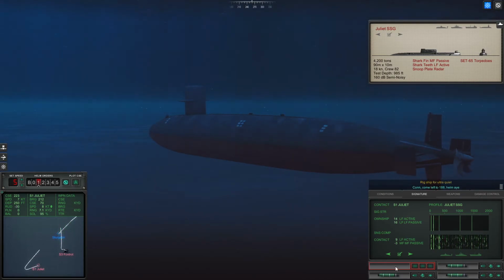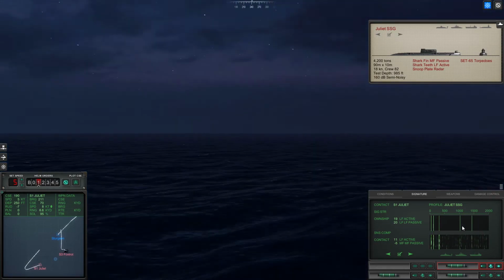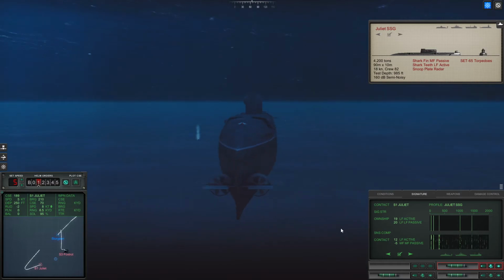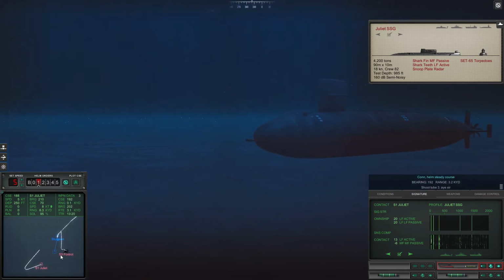Come left to 188, helm aye. Yeah, she can almost get a fix on us if she pings, but not quite. And she has no reason to. Let's take a look at this. Kinda chunky. She's thick. This is gonna take two. Con, helm, steady course. Shoot 2-3. Aye, sir.